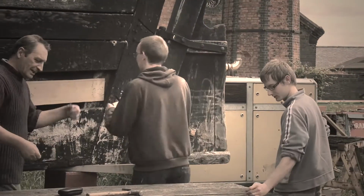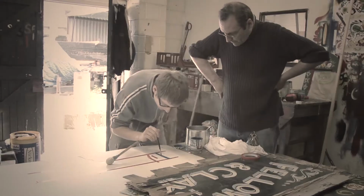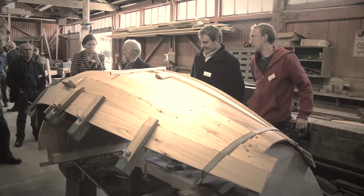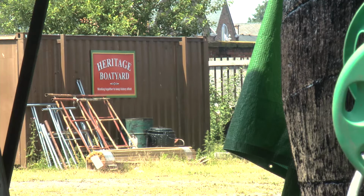The project offered an 18-month placement for three trainees to learn boat restoration and shipwright skills. After the success of the first phase of Keeping History Afloat, the Heritage Lottery Fund awarded a grant increase, allowing placements for another three trainees. Over 120 applications were received. The three recruits were chosen in the spring of 2013 and started work in the Heritage Boatyard in June.